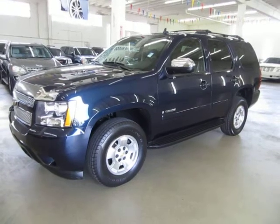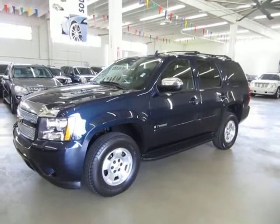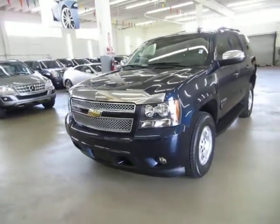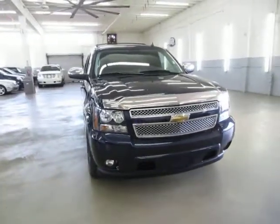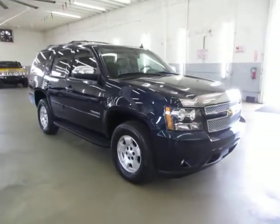Up for sale now, Vehiclemax. We have a beautiful 2009 Chevy Tahoe LT 4-wheel drive. Metallic blue on the outside with black leather interior. 8-passenger seating with a mid-row and rear row bench. 17-inch alloy wheels, running boards, rear parking sensors, power adjustable pedals, roof rack with crossbars, and a number of other options that I'll get into in just a minute.